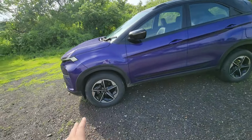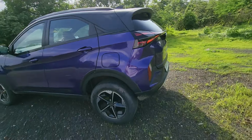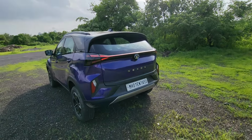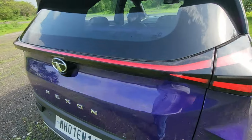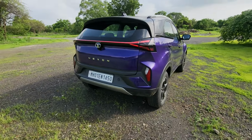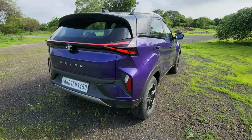The alloys look quite nice. We've got the similar coupe stance and design. It remains pretty much the same. At the back it is pretty much similar to the Nexon EV as well. It's got these very nice LED lights with the LED DRL, at least connecting at the back. It still stays there. You also get these Easter eggs, some surprises that Tata has put in, and this is something that has been the same with Tata.